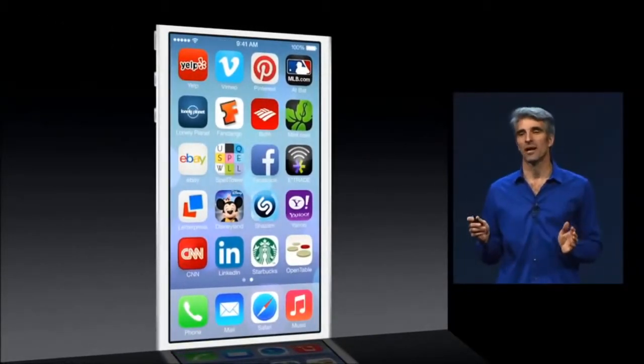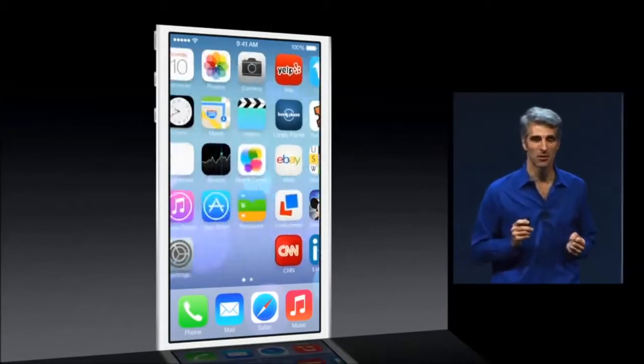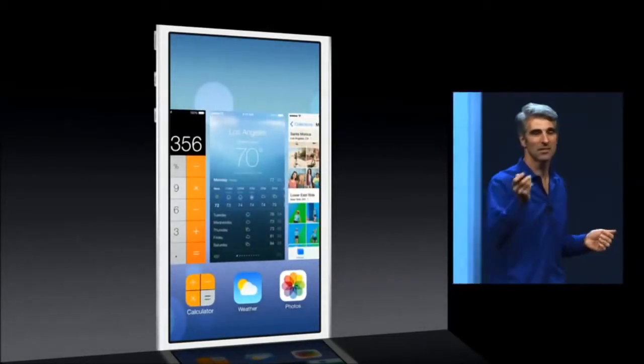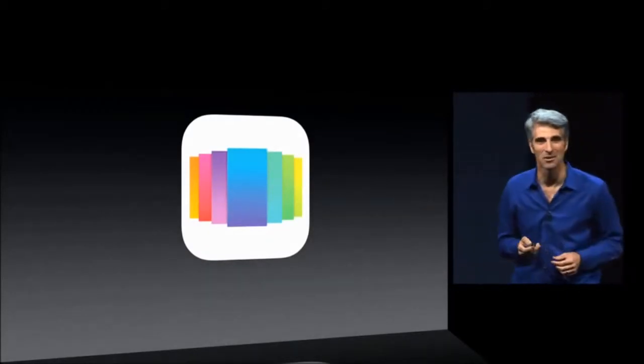Now, iOS 7 also has a great new user interface for moving between all the things you have going on on your phone. Now, you can double-click and move into Notification Center and just swipe between your running applications, tap, and move right in. And that is multitasking in iOS 7.